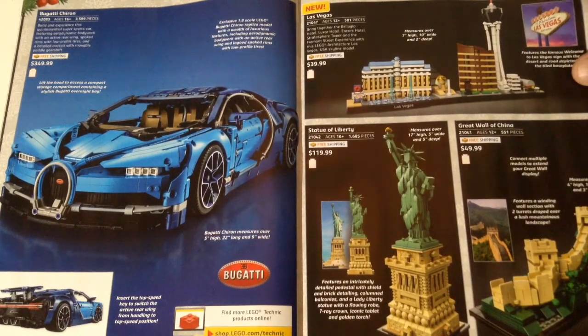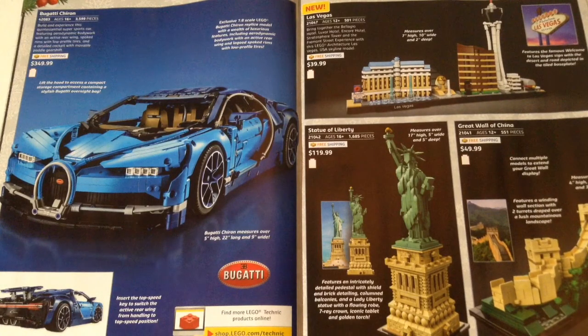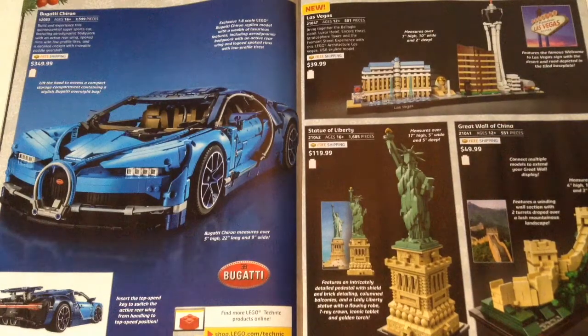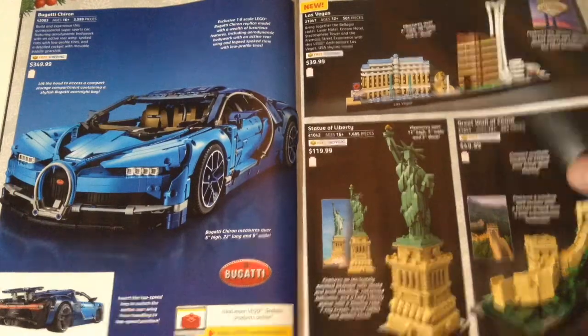Then you've got the architecture sets, always cool sets. Everybody loves them. The value's there, $40, 500 pieces, $120 for 1,700 pieces, $50, 550 pieces. I mean, the value is there on these sets.